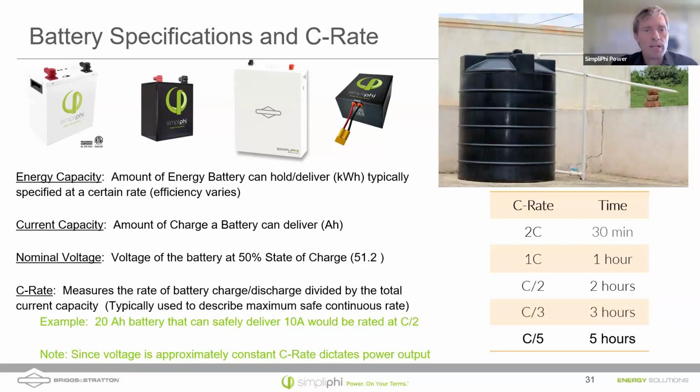Nominal voltage of the battery, that's the voltage that the battery has when it's at a state of charge of 50%. In our case, that's 51.2 volts for LFP cells. That's fairly universal for LFP cells. It's different for different types of lithium-ion batteries. Sometimes the word nominal voltage is used slightly differently. Nominal means named voltage, right? And so named could be, well, we're calling these 48 volt batteries. So pay attention to that.